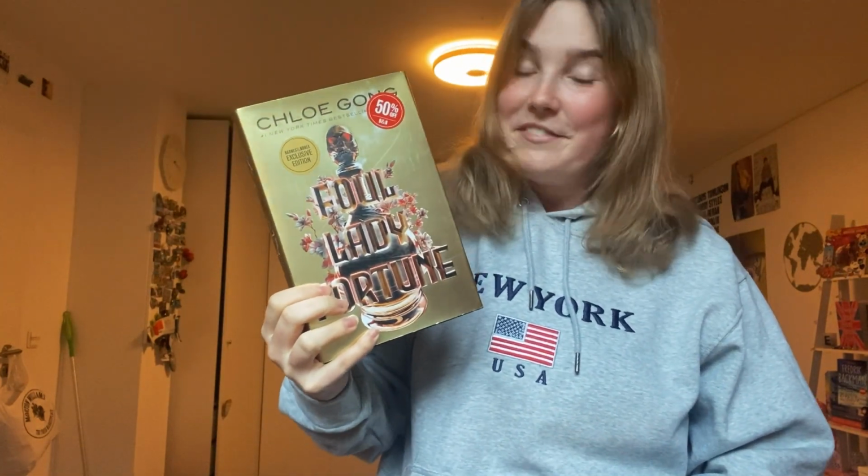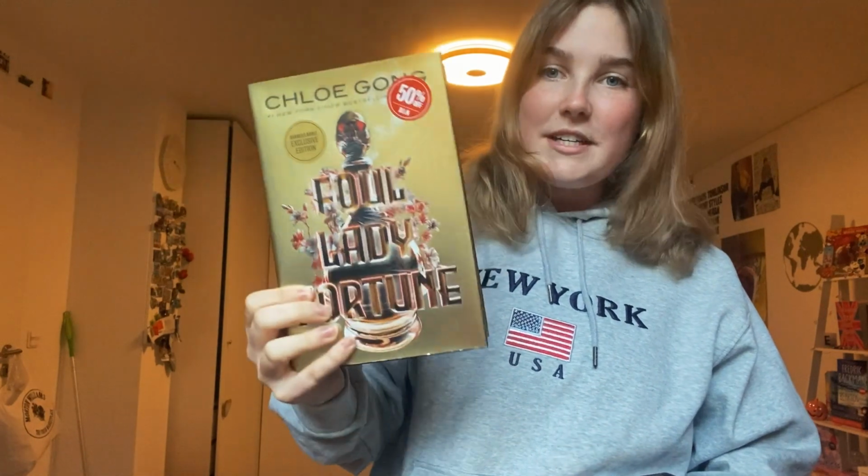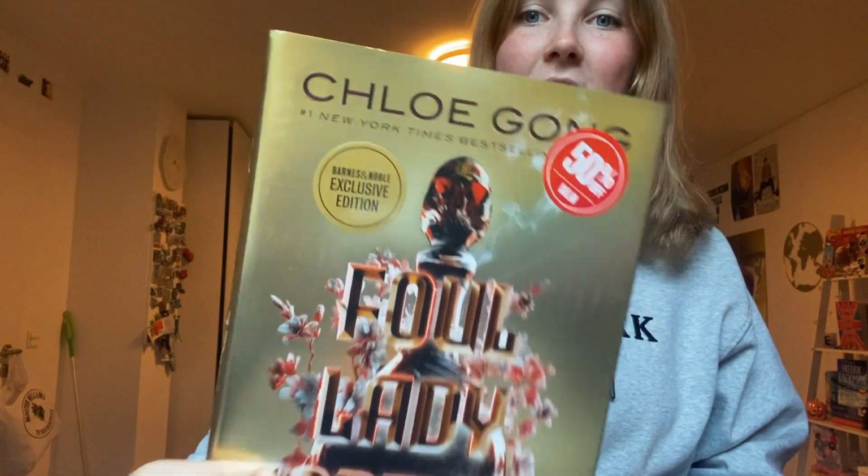Then I got Fallen Fortune. Did I read Those Violent Delights? No, haven't read that one, not at all. But I was like, yeah, let's buy it because fun times, right? So I did, because it's a special edition, and it was 50% off. So it was, I think, like $10 for that book. Wow, what a steal!